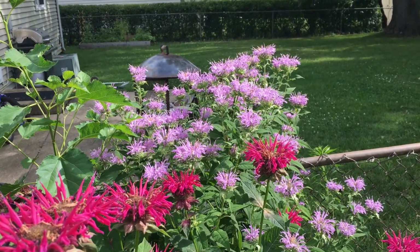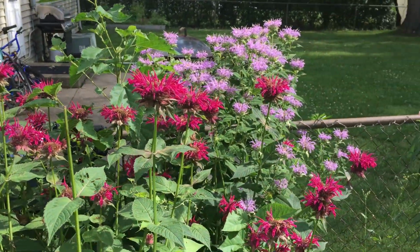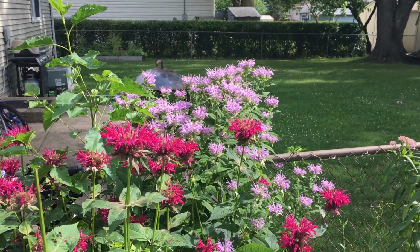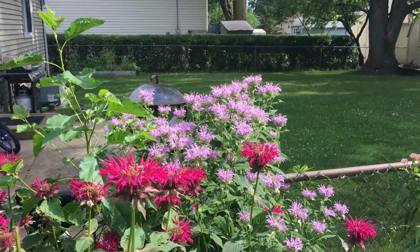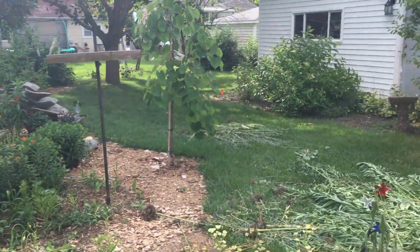So this is a native called wild bergamot, and this is Jacob Cline. I love these because they're great for the back of the garden. They get real tall. They get about 4, even a little bit more than 4 feet tall. Bee balm is definitely something I'm going to have to get more of next year.